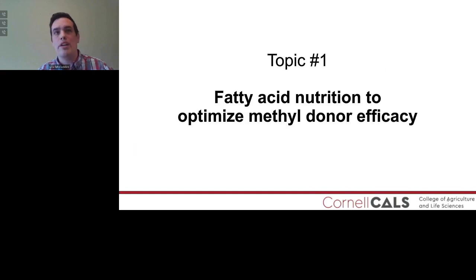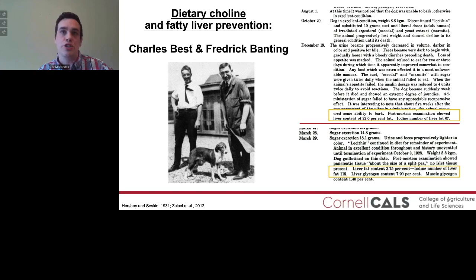Topic number one: why does fatty acid composition likely matter when we feed choline and other methyl donors? First evidence that choline was an essential nutrient in humans was derived by work performed by Charles Best and Frederick Banting. The work of these researchers led to the discovery of insulin. They utilized diabetic dogs with their pancreas removed. What they observed in these dogs is that they developed severe fatty liver disease.